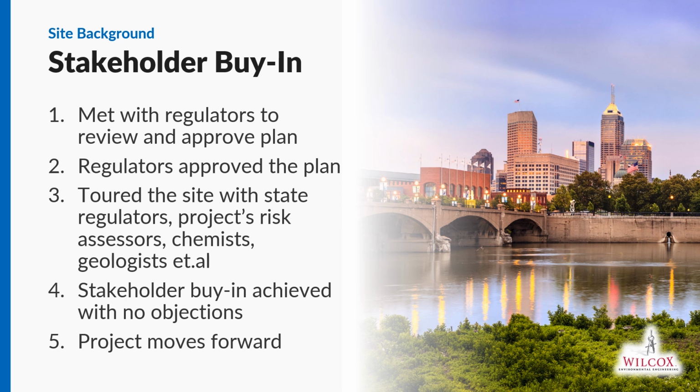Then we presented the price to the client, and they said, that's a lot, but you know what? If that's all it's going to do, that's all it's going to work, go do it. So we quickly got the stakeholders to commit to the price tag and authorized our proposal. So we sat down, put pencil to paper, came up with the plan, and next thing you know, we're out there with Regenesis and we're injecting.